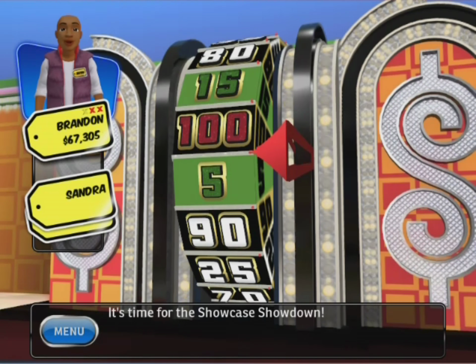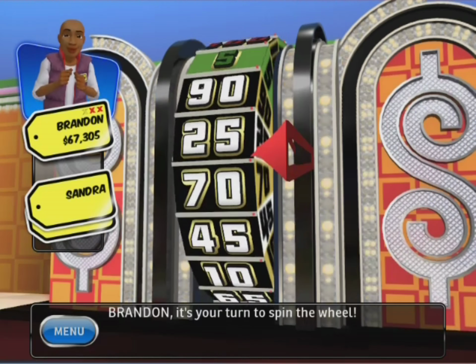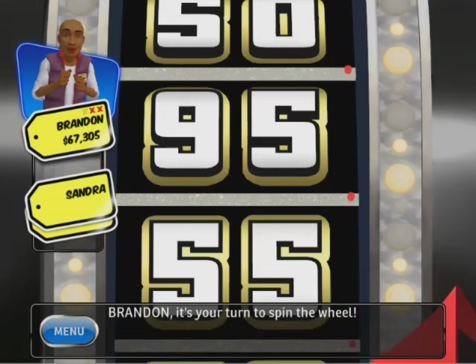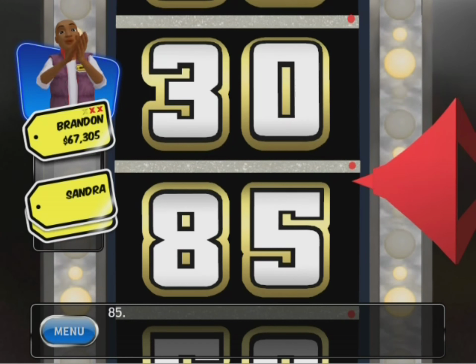It's time for the Showcase Showdown. You get two spins. Contestant, it's your turn to spin the wheel. Let's go. I should have bought one less and that would have been mine. Oh well. First spin on the big wheel, maybe 85? 85. I'm cool with that.